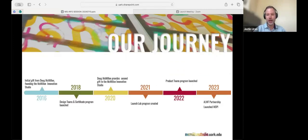Our journey has been long and varied in different ways, but since 2018, it's been very consistent and very powerful. In 2016, our journey started from a gift from Doug and Shelley McMillon, with the focus on being a retail tech and innovation lab during that time. We were working with early stage technologies, things like scanning technologies and last mile delivery services, and we were engaging students across campus in a smaller capacity. A few years later, with a renewed focus from a new leader who had done some work with IDEO in California, we brought together a design teams program that really started the foundation of our work today.